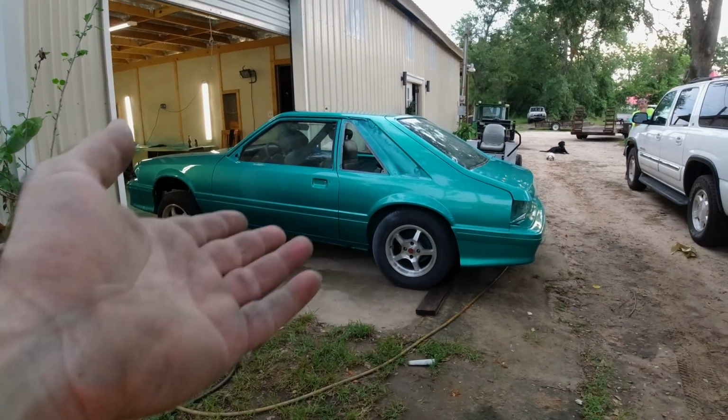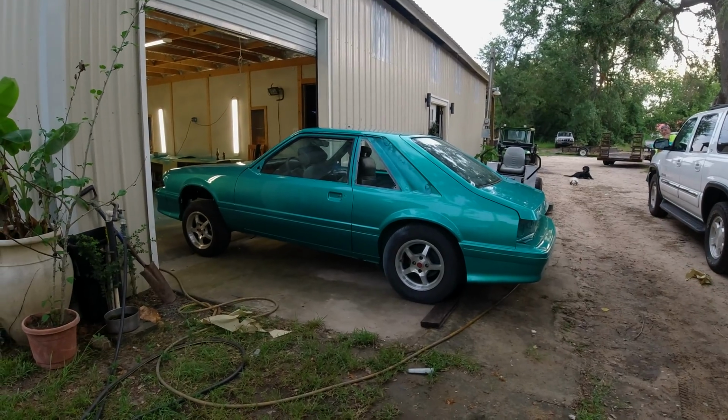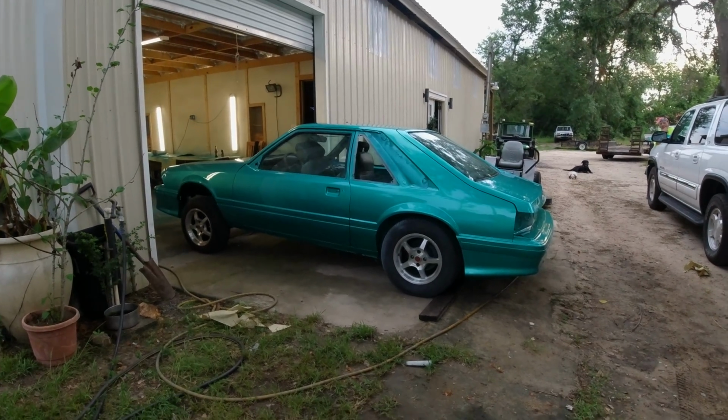So see, on this side, I like it. You come to this side over here, and it is beautiful. It is. This is a completely different color.